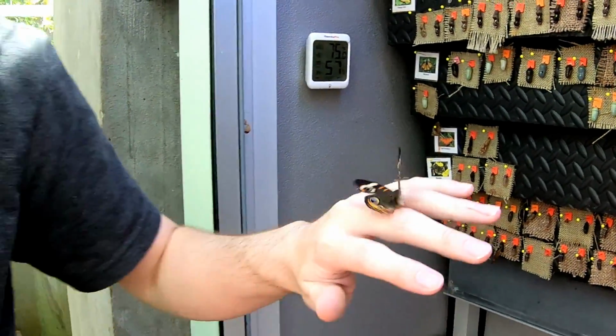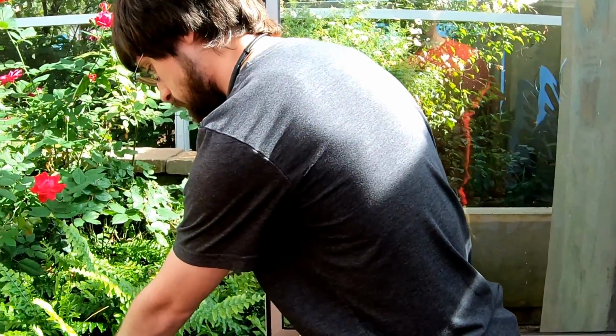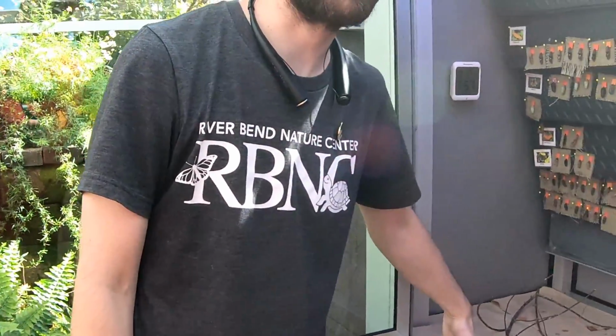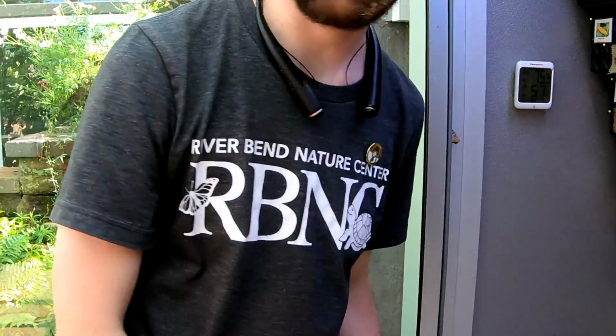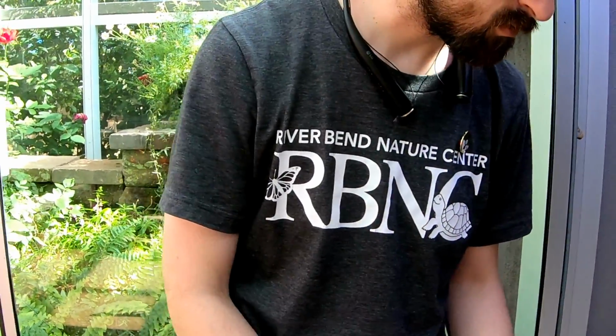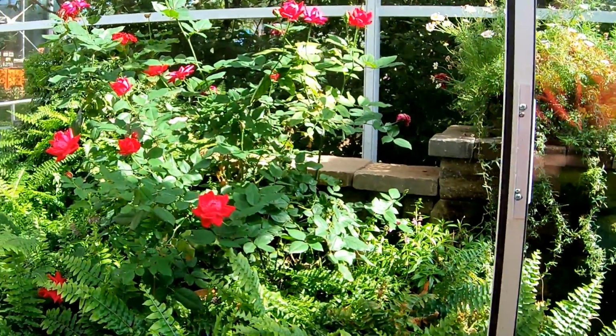Although the ones I've been seeing the most out there are these little emperor butterflies, like little hackberry emperors. They're roughly the same size, except they're a little bit duller in color and have smaller eye spots and kind of lighter colored wings in general. Sun faded, I guess, is the term I'm going for. They're a bit more sun faded looking than the buckeyes.